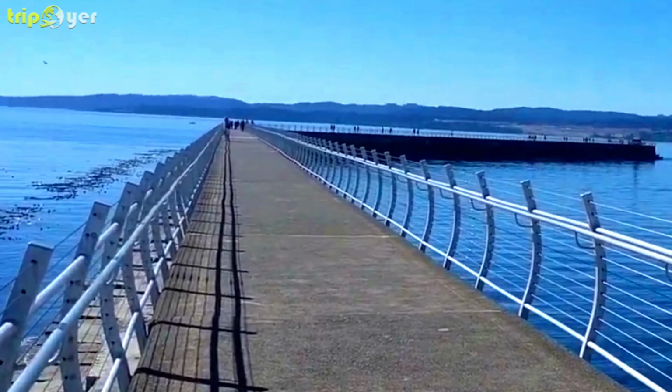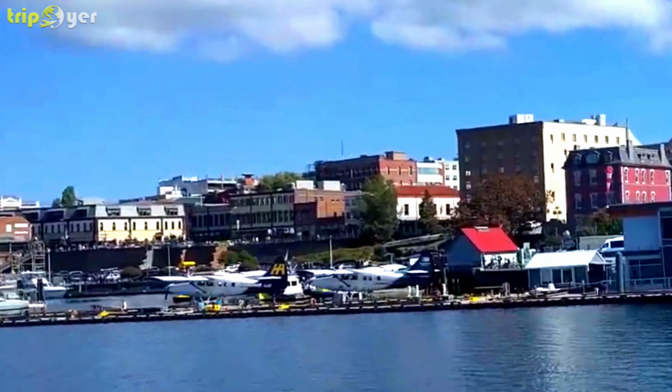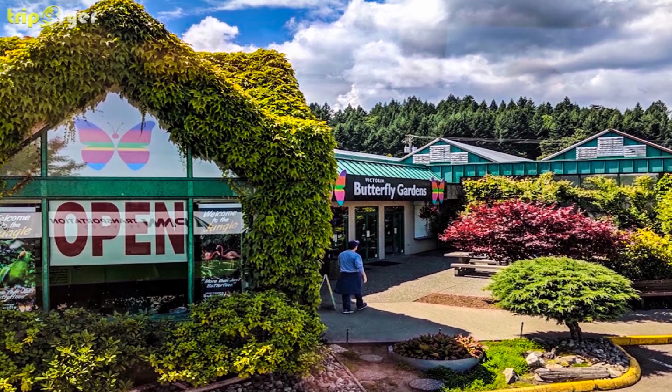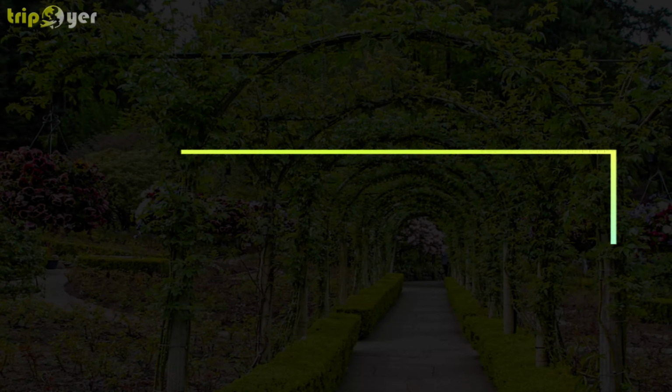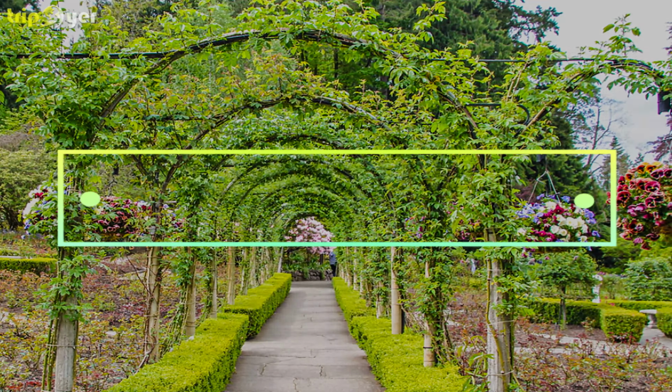With whale-watching tours, sightseeing cruises and ferry rides also on offer, lively yet laid-back Victoria is well worth visiting if you have the chance. So here is the list of the 15 best things to do in Victoria, British Columbia.